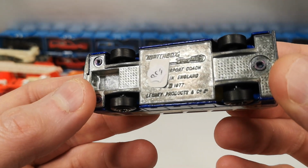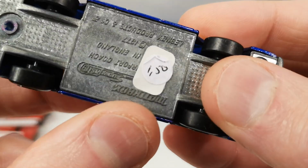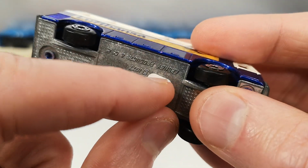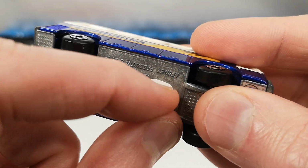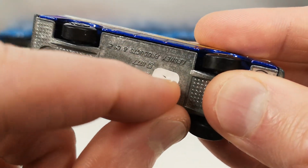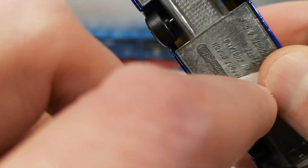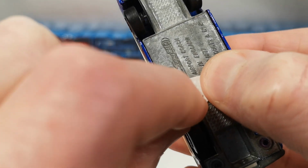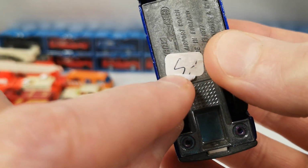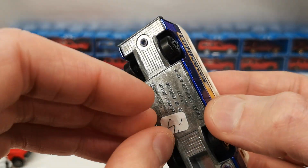The Matchbox Lesney Airport Coach. This was €1.50. I'm kind of wondering what the price tag underneath says. You too? Let's find out together. Oh, it's coming off. So that's going to be hard to figure out. Oh, look at that. This used to be €4. I thought it was kind of cheap with, you know, only €1.50.